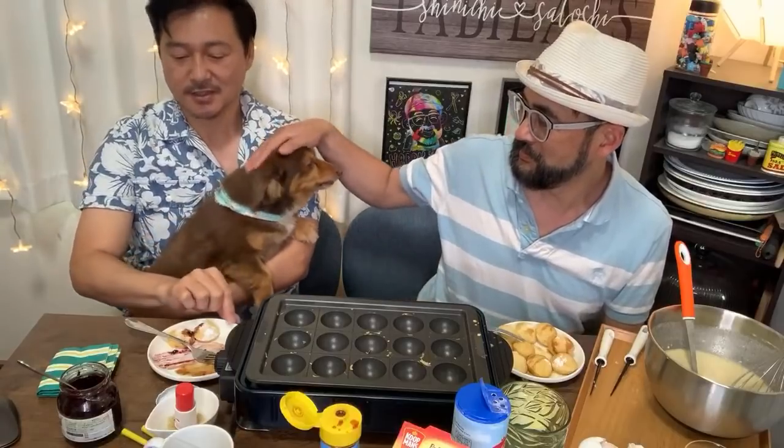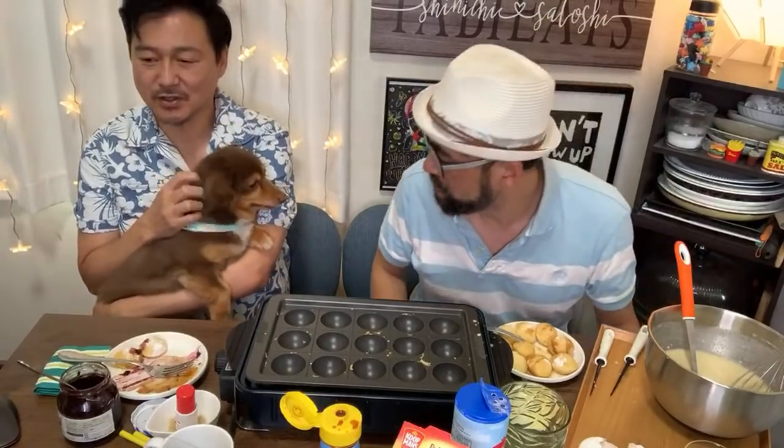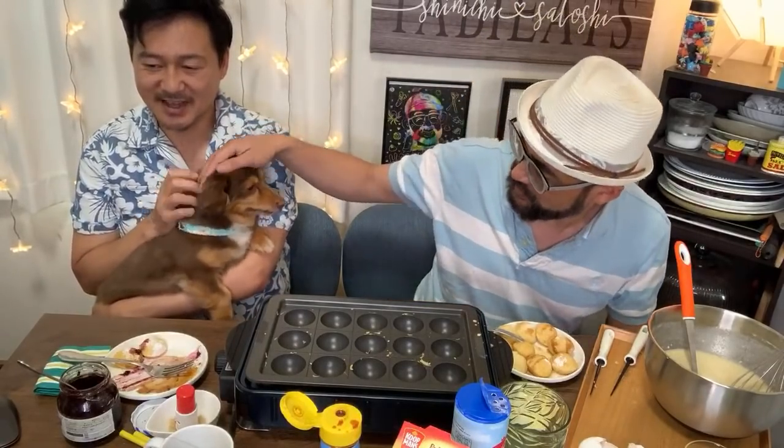Hey Justin, I'm sure this might be the first time for some of you to see Justin with his new haircut. I like him with his haircut. Looks like a puppy. He looks like a puppy again. Thanks guys. Justin doesn't like the rain. He likes the snow though, but it doesn't snow that often.